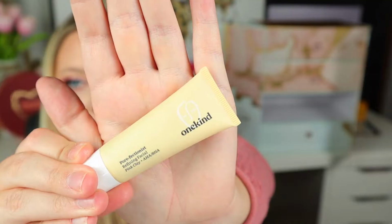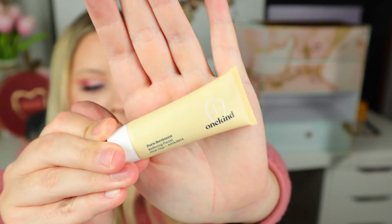I wish that the light wasn't so bright on these boxes. Okay, so this is from One Kind. This is the Perfectionist Refining Facial Pink Clay plus AHBA. I assume this is a mask. Yeah, so this is a mask. So there you have it. Day number 24 is huge.